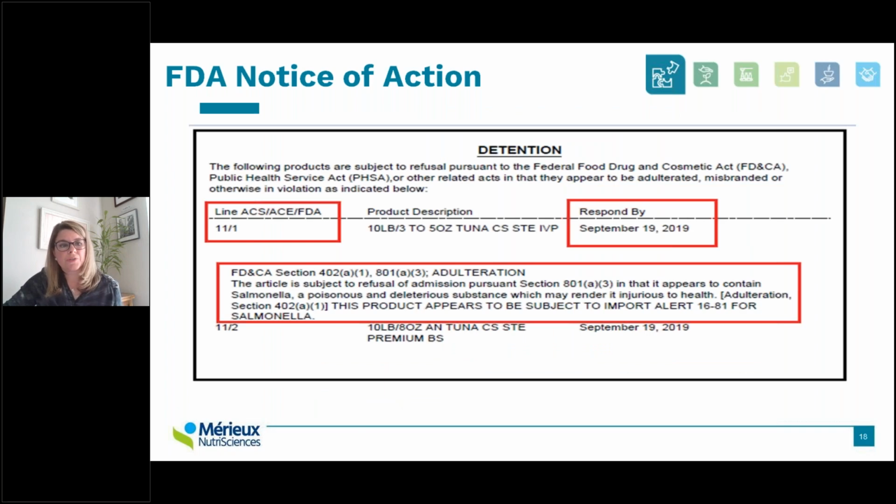As you scroll down your notice of action, it's going to break those individual line numbers down, and it's going to tell you why that specific line item was placed on detention, because the different items may be on detention for a completely different reason from the other. So in this case, we had tuna. It was detained under Import Alert 1681 for suspicion of salmonella. We had a respond by date of September 19th, so that's the date that you have to have data into the FDA. It's also going to include the compliance officer assigned to your entry. So you'll have that compliance officer's name, email address, and a phone number if you have questions to reach out to them.